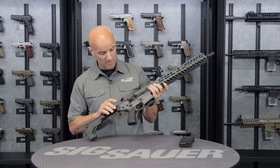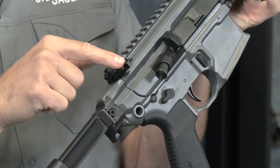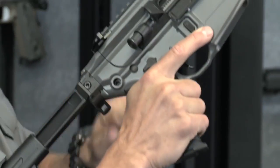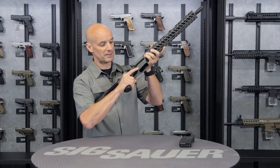Let's move up the gun a little bit. Right here, ambidextrous charging handle. That's our charging handle. A little gas buster design right there. Feels real nice. Nice smooth operation of that charging handle.